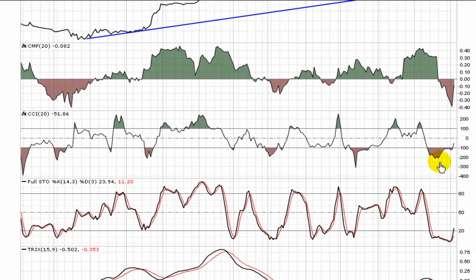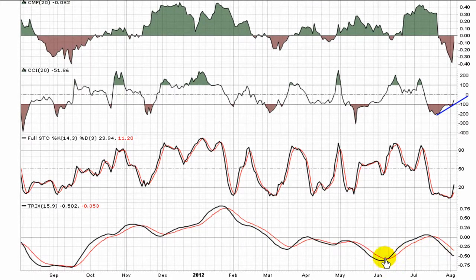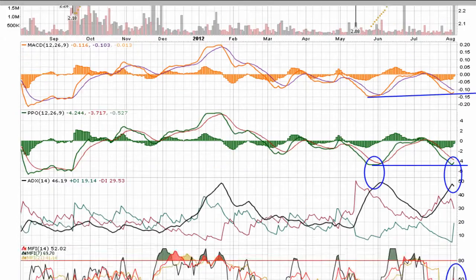CCI was on a nice little upward trend, now making its way through negative 100. Good sign for bottom feeders that use the CCI. Full stochastic, coming out of oversold, showing some early stages of momentum. TRIX, the lagging indicator, is not going to give much from that, but similar to the MACD, just looking for higher lows and upward channels to be established, and certainly the breakthrough of zero and a hold above zero is the bullish indication that people look for.